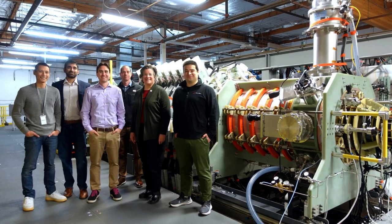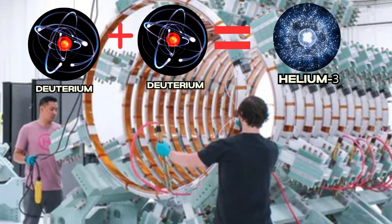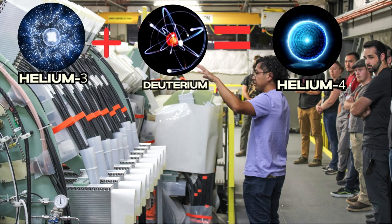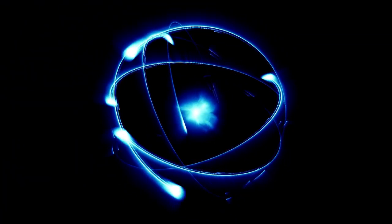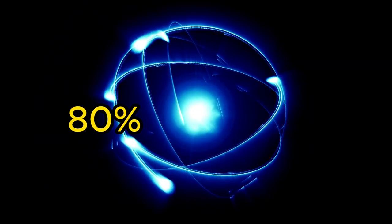This is the reason why Helion uses a different fuel mixture. Their strategy is to employ deuterium and helium-3. The exceedingly uncommon helium-3 was created by fusing together two deuterium atoms, then adding another deuterium atom to helium-3 to produce helium-4. One of these advantages is extending the lifespan of the generators, as high-energy neutrons from the reaction can cause damage to the generator due to the neutron's ability to carry 80% of the reaction's energy.